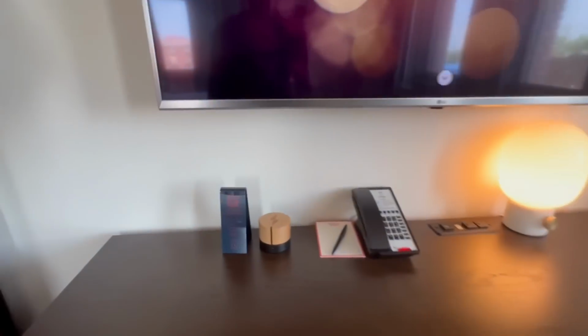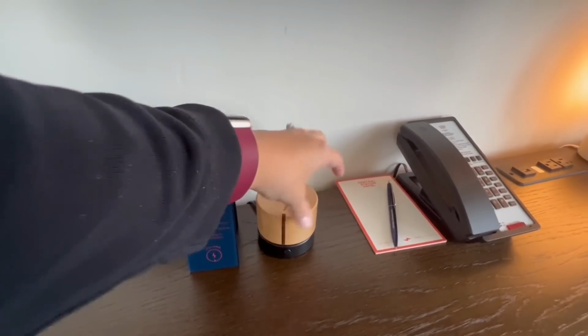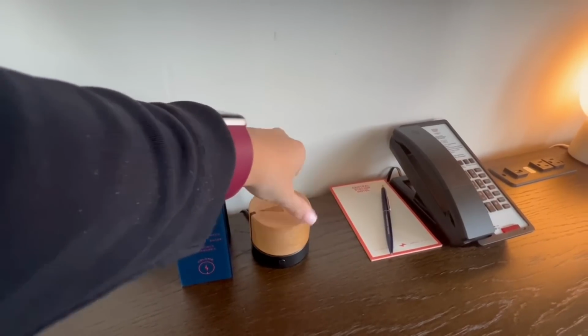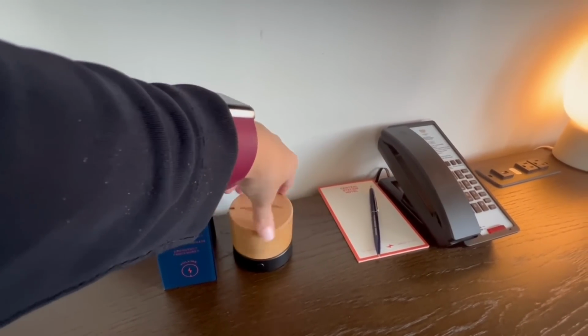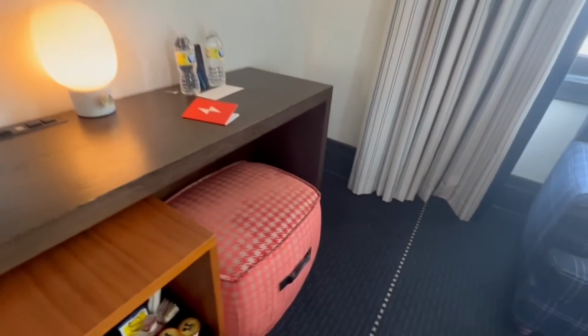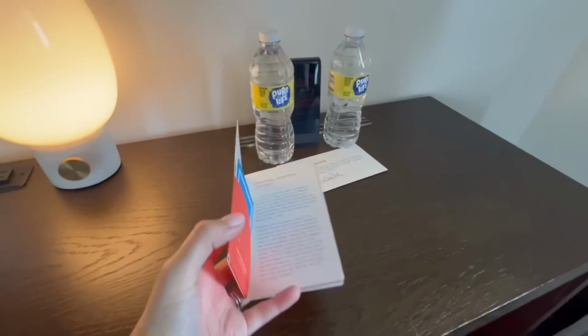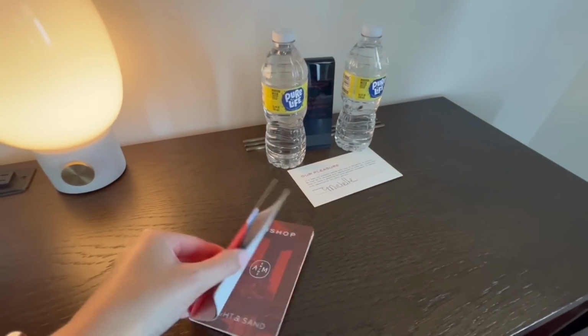So one of the cool features here, I will say, is that I don't want to play this too long because I'll get a copyright strike, but cool, right? So you can play vibe music your entire stay, which we typically do. This is the little room key portfolio. Kind of looks like I'm going on a trip.